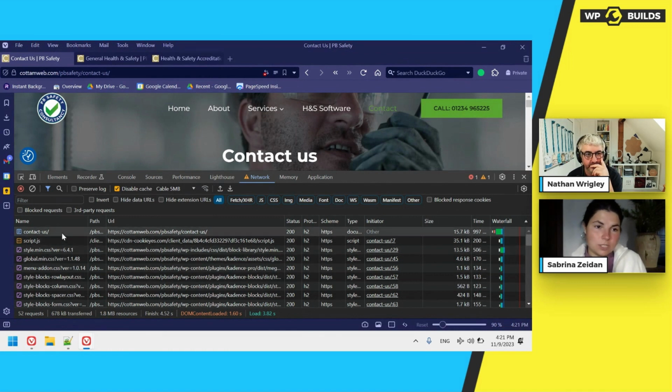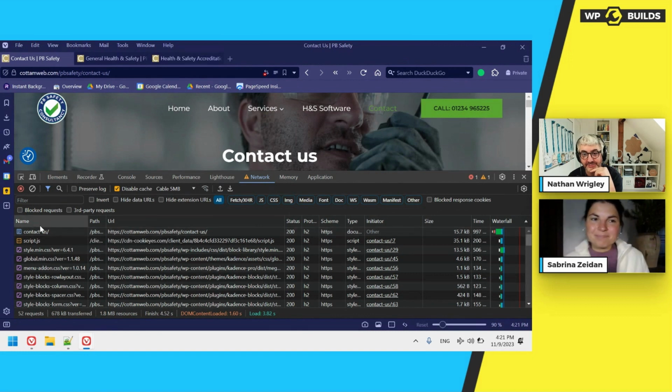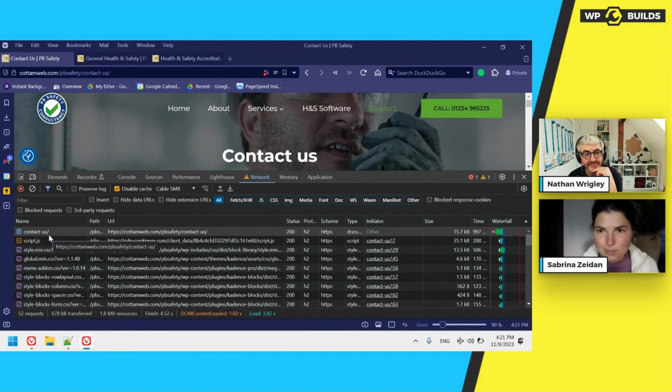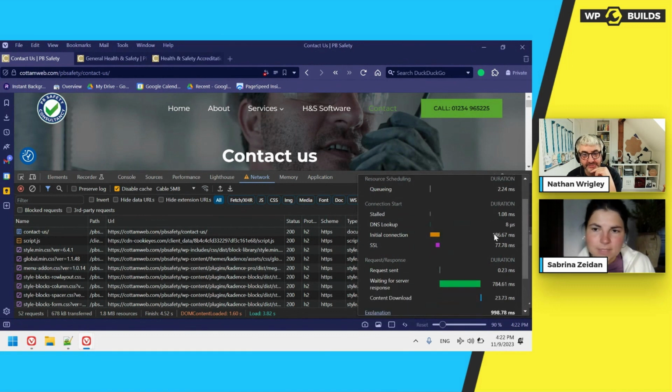The order here seems to be fine from the very first glance, because the very first thing that should be loaded is your HTML page. You wouldn't believe it, but in many cases your HTML might not be the first thing to load. Sometimes it's third-party JavaScript that is loaded before even the HTML of your page. Sometimes it happens. So I would check this. Yes, it's loading first, and I will look over here to see how fast it's loading.